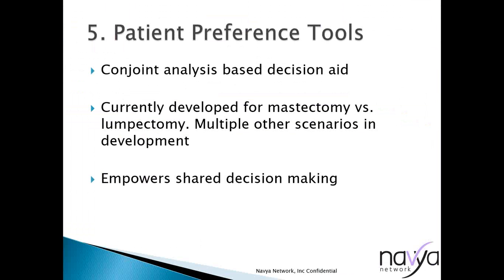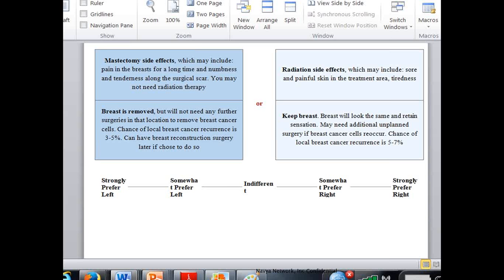The last part is the patient preference tool, which I was briefly mentioning, which is essentially conjoint analysis based. This is a completely different domain of knowledge. It's a way for us to assess a patient's own risk preference and risk tolerance. Conjoint analysis is a marketing technique that's been developed to allow for risk-benefit trade-offs. So the questions it asks are, for example, do you want a very harsh treatment that has a lot of efficacy, or do you want a mild treatment that may not have a lot of efficacy? And it keeps doing this in a very adaptive way.